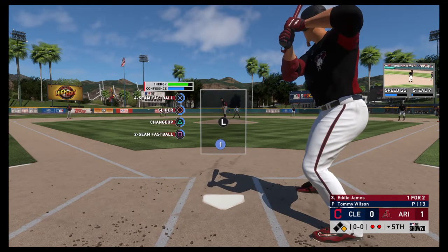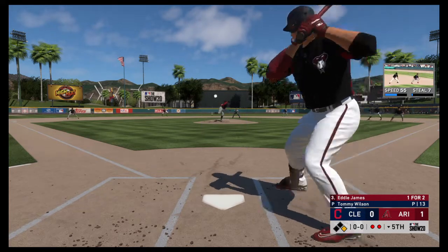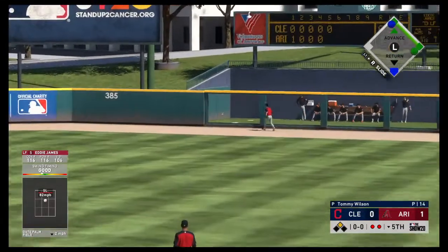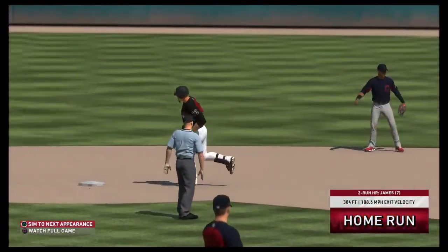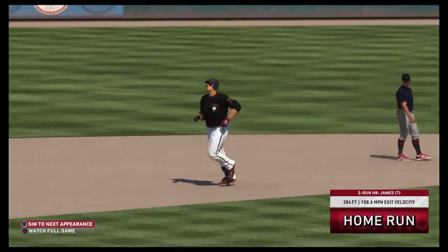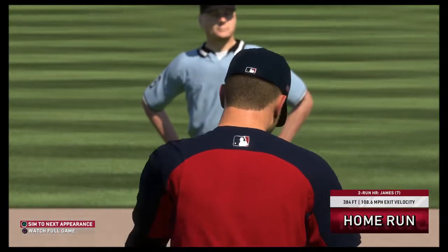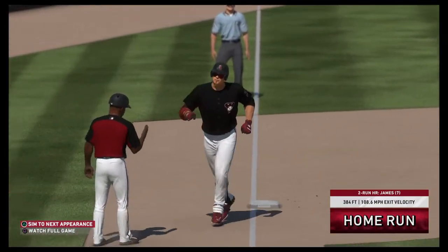Digging in, Eddie James, one for two with a double on the ledger so far. Here's the first pitch to him. And it's belted high and deep into right center. It is gone. Holy cow. Oh, my goodness. I don't believe it. So it's a two-run shot to right center as the D-backs have now taken a 3-0 lead.